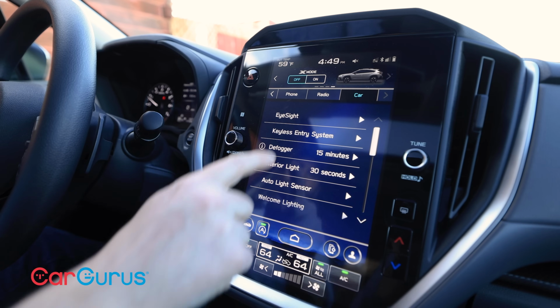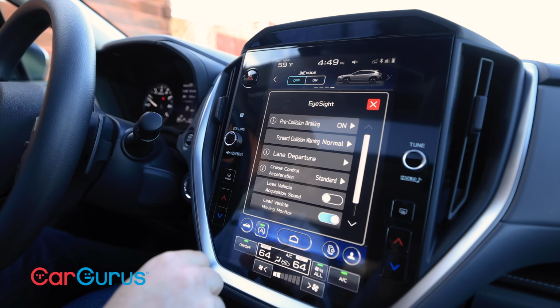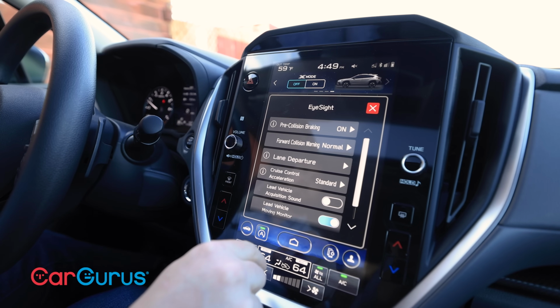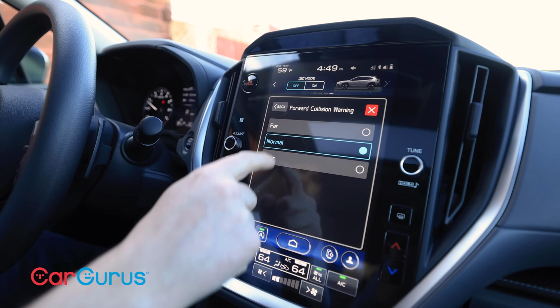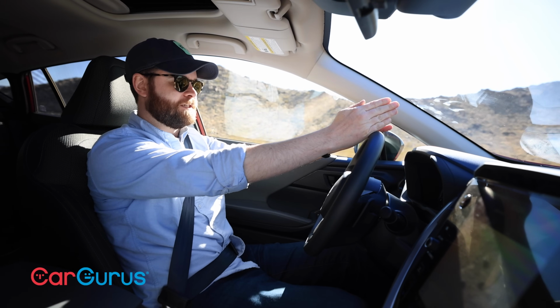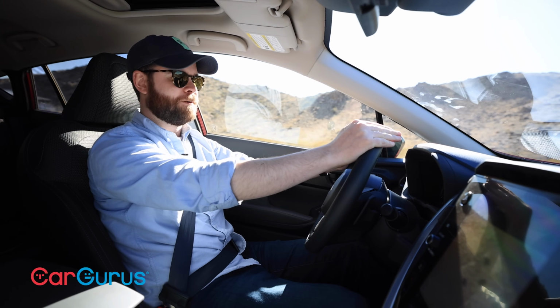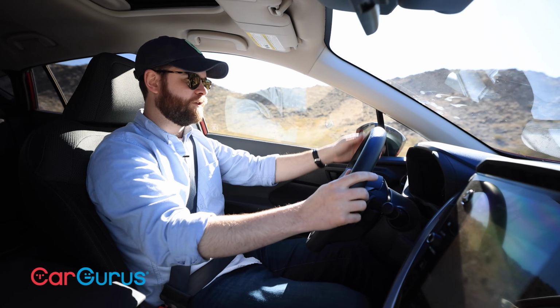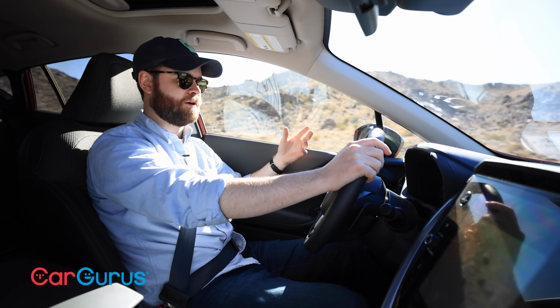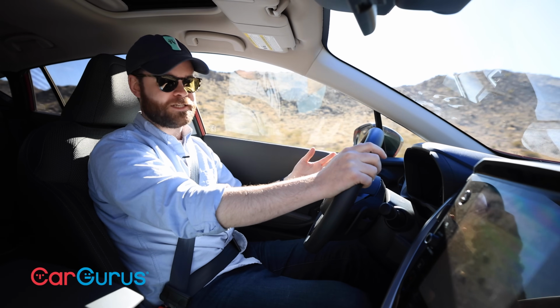Now, it's called EyeSight. It's been around for a while, but the Crosstrek gets a little more advanced EyeSight system. It's the latest feature. It has a more wide-angle camera up front, so it is not just detecting what's directly in front of you. It does a better job of detecting what's over there and what's over there. And then there is an automatic emergency steering assist, something like that.